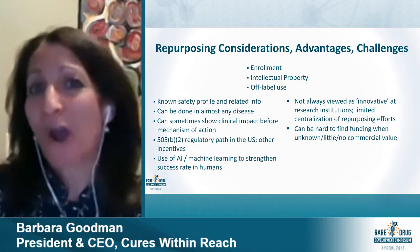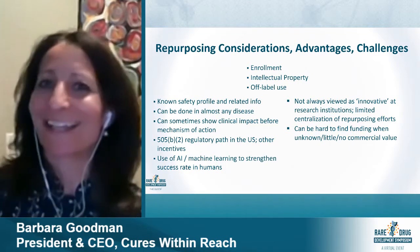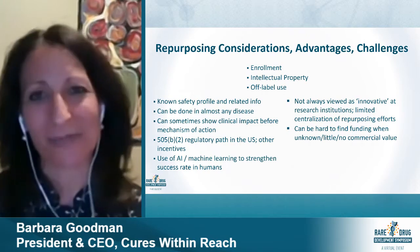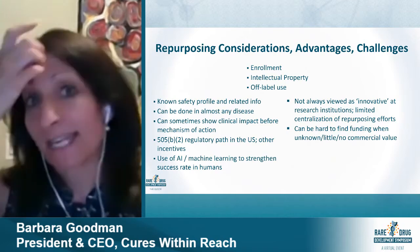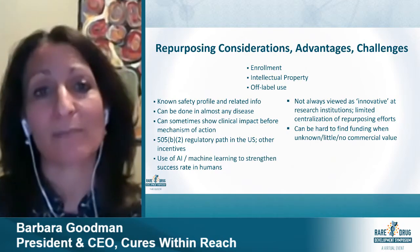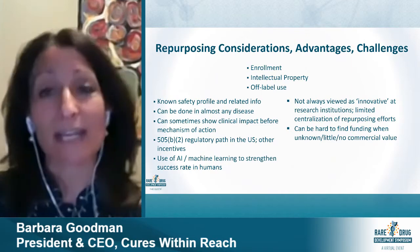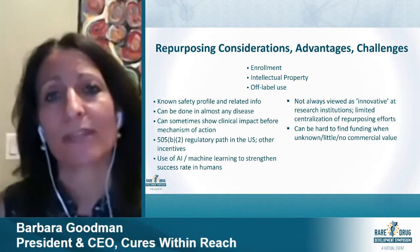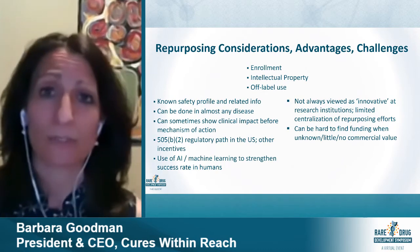You may not know the mechanism of action right away, but from patients' view, it's not necessarily why it's working. The fact that it's working is what's the most relevant. In the United States, there's something known as the 505(b)(2) for a regulatory path. There's a lot of other incentives outside of the United States, as well as even within the United States, for orphan disease designation, market exclusivity, and other opportunities.